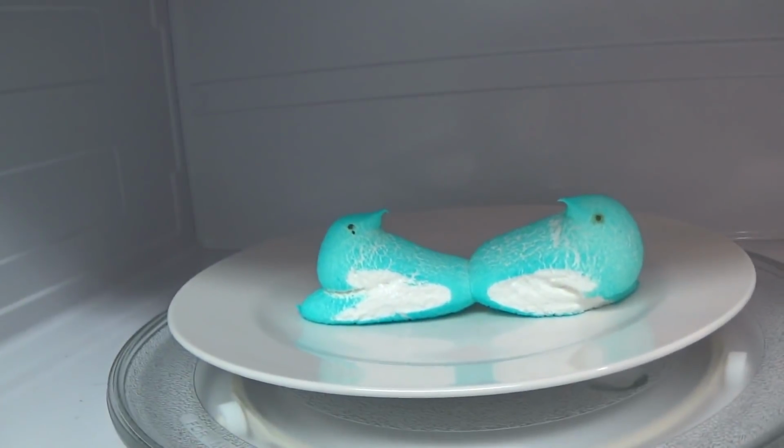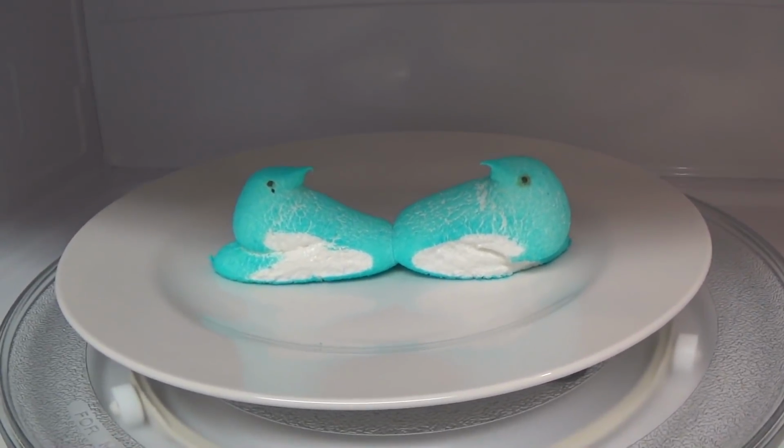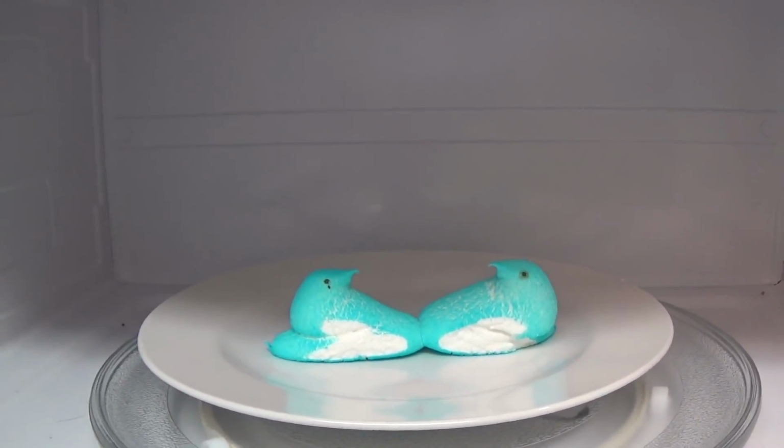So, 3, 2, 1, beep. It beeped. Oh my god. They are fat. They have grown so big. I know you can't really tell, but they are much bigger. So, let's give them another 30 seconds and see what happens. Just 30. 30 more. Let's go. Whee. Wow. 30 more seconds. Let's do it.